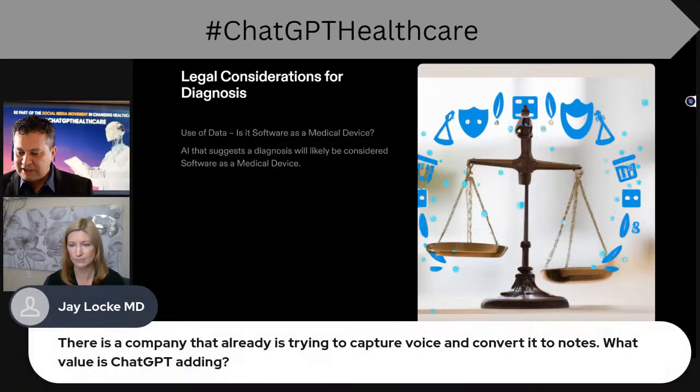I'm going to answer this one. The next one is from Dr. Locke. "There's a company already trying to capture voice and converting it to notes. What is the value of adding ChatGPT?"